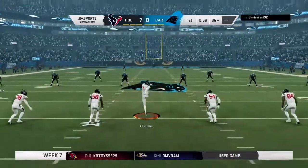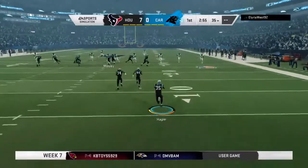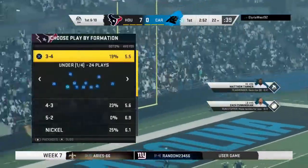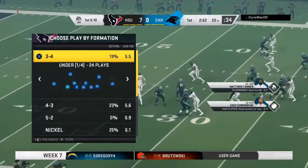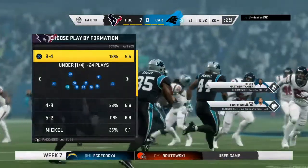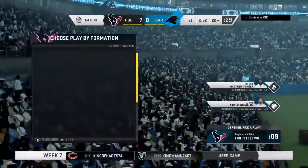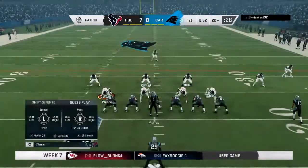So after the touchdown, here's Fairbairn now to kick it away. Fielded about a yard deep. And he'll take this up past the 20 and down at the 22-yard line. The Panthers out there and ready to begin their next drive.